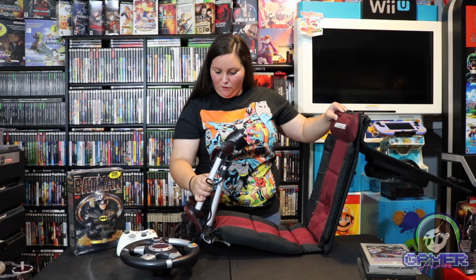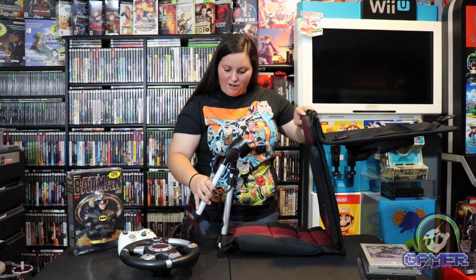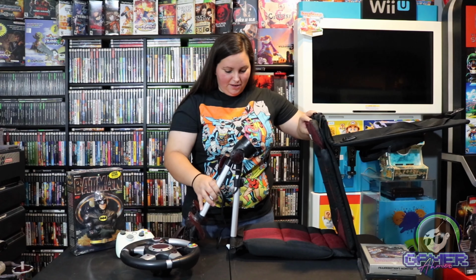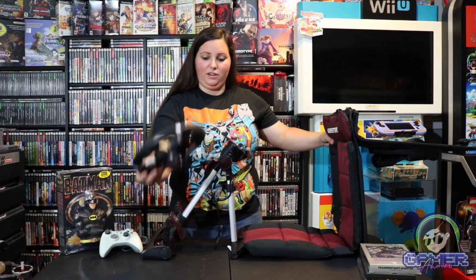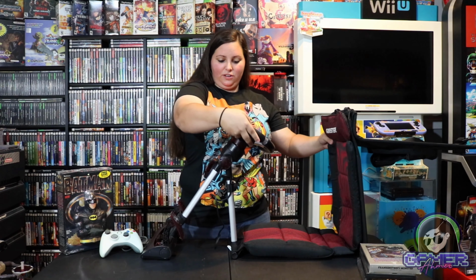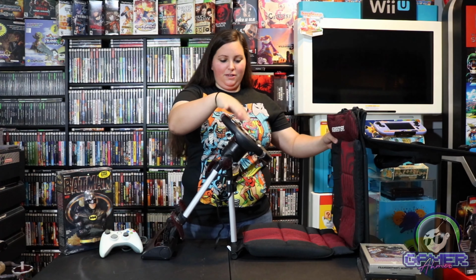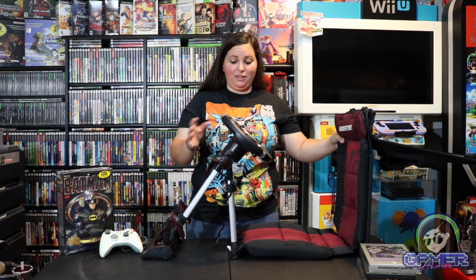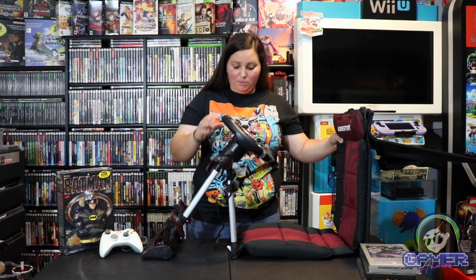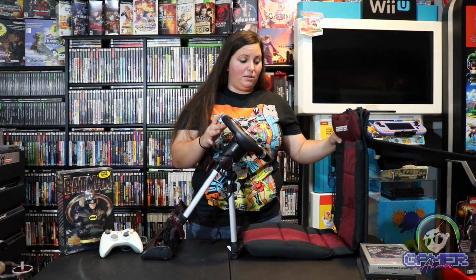It has these foot pedals on here, and then it has a spot where you can go ahead and actually set up the racing wheel. Of course, we need way more room for this than just this table here, and then this would just snap right into place. So now you have this pretty cool racing simulation. This would have been all the rage back in the day. Looks like this would have been probably on the Xbox and PlayStation 2. That's what the two little ports at the bottom have.